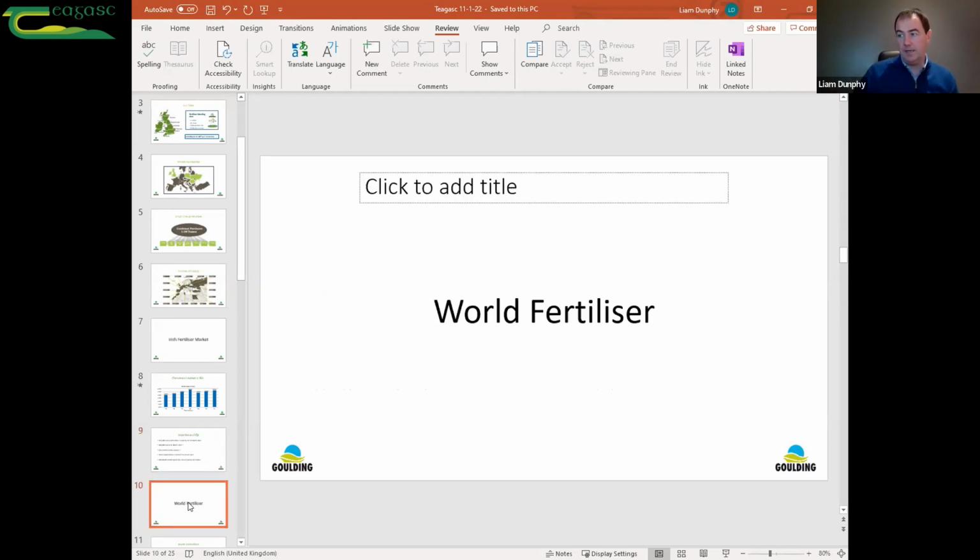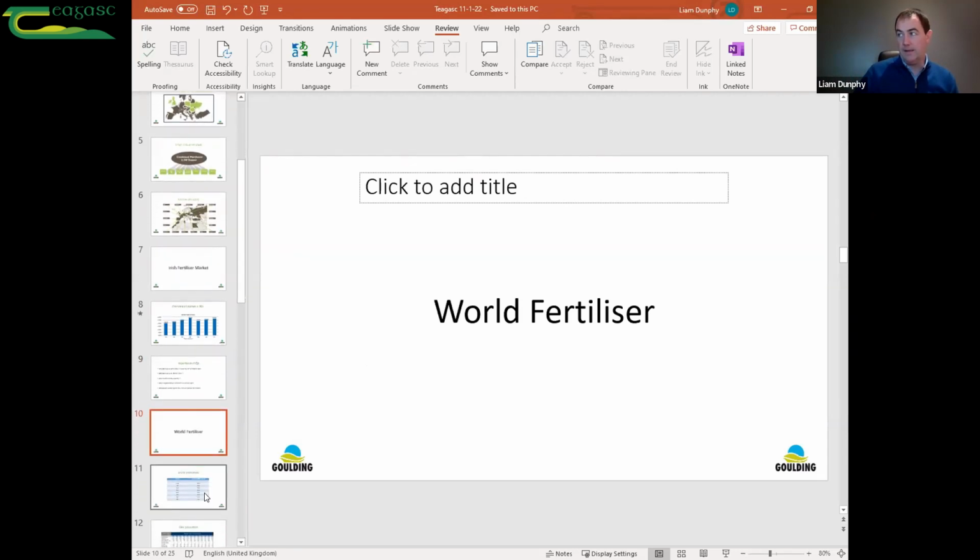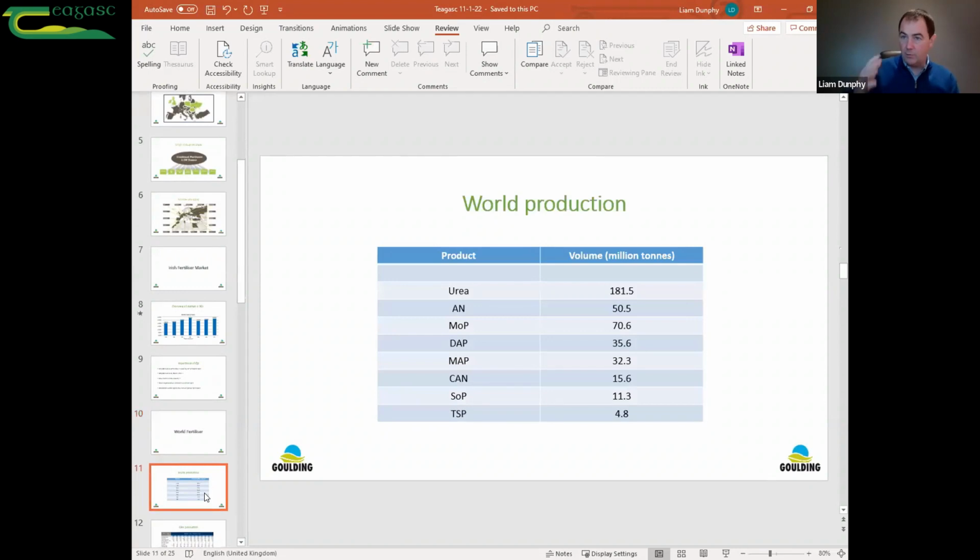I just want to scale up then to the world market to show you where we are on a world scale. So bear in mind, I said Ireland has roughly 1.6 million tons of fertilizer on average in the last 3 or 4 years. The figures here would roughly add to 400 million tons. So that's 400 million tons of production of the products we use.